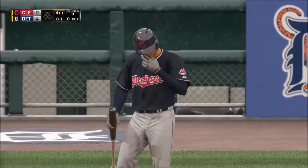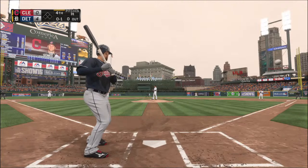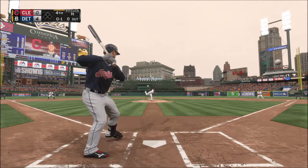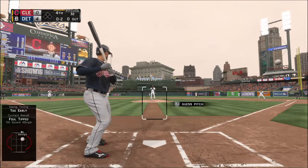And after another swing and miss on a pitch out of the zone, I think it's time to start taking a different approach. Yeah, they've fallen behind way too easy, haven't they? You're just not going to have a lot of success when you're always behind in the count.